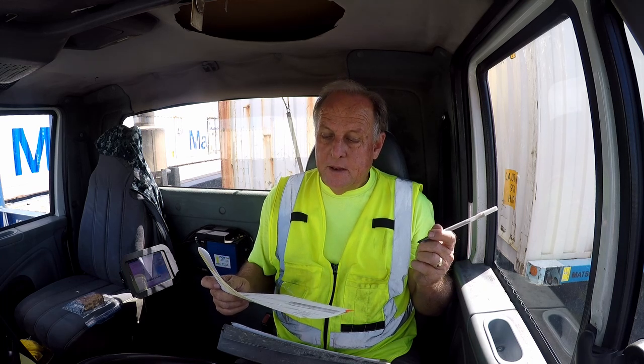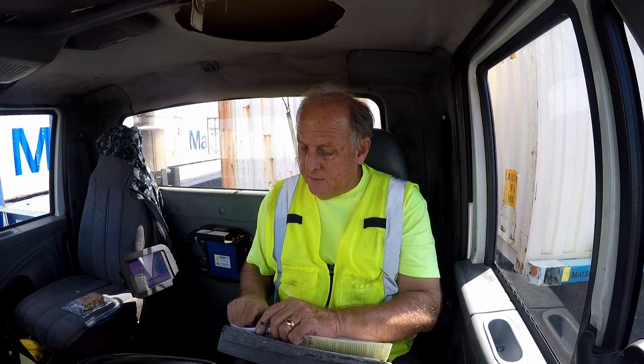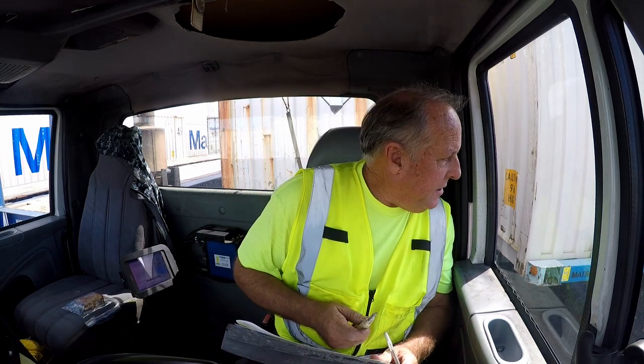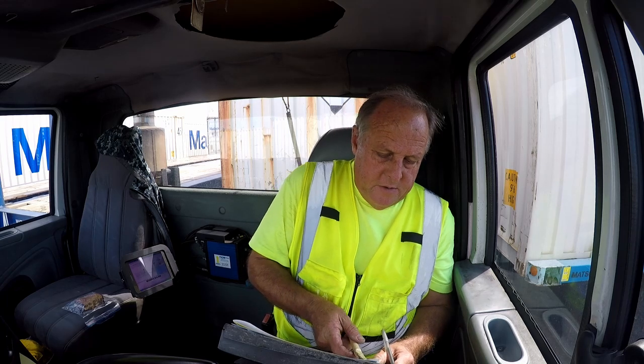And then picked up a full 40-foot container going to our neighbor island. It's headed to Kauai. So we just dropped that here in Alpha 14.